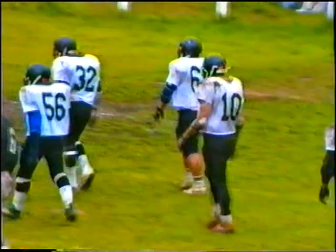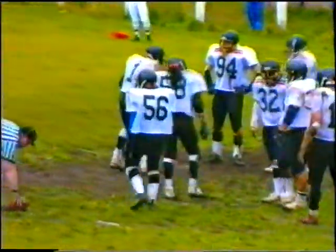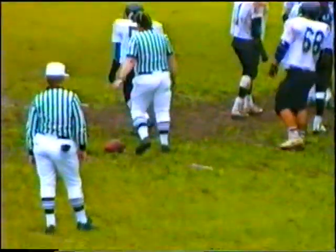Paul Bailey scoots it down the left side, down the right side rather. A very, very good tackle made by number 52, Mickey Crooks. Stopped him from gaining more yards. In the end, he gained about 1 yard on the play for a 3rd and 5.